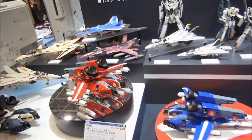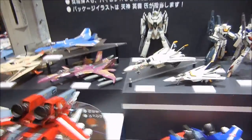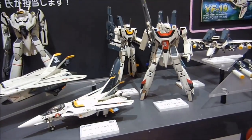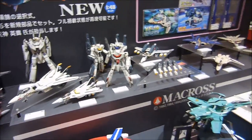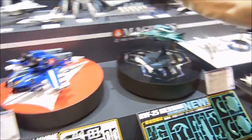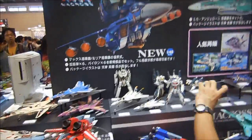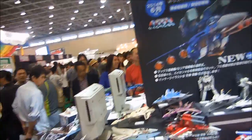Pretty cool, huh? This is Macross, what, Macross Zero? This is just the regular batch of white Valkyries. They've had these models for quite a while now. It would be so nice if they would release a VF-4 from the flashback video.